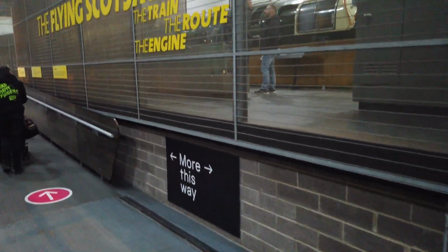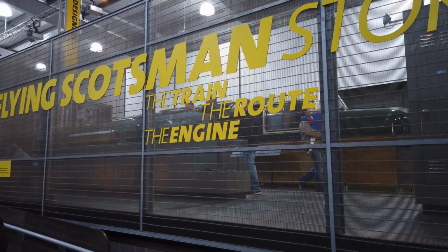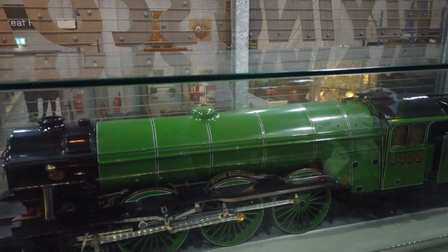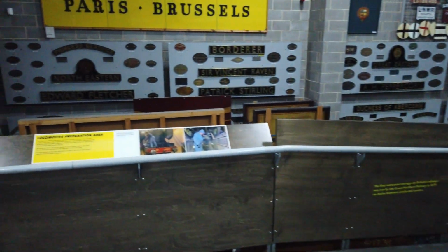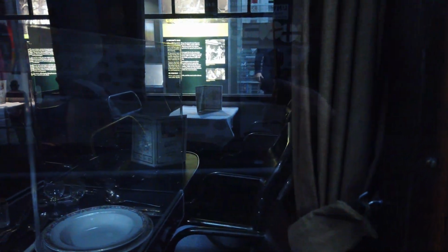And then here it says the Flying Scotsman story. The train, the route, the engine. So let's go up there, take a look. Model there, the Flying Scotsman. Some information here about it. Information on the owners. Carriage here. You just look at all this stuff on the walls. And then look inside here, look at some of these. Oh, it looks a bit uncomfortable, that, to be honest.